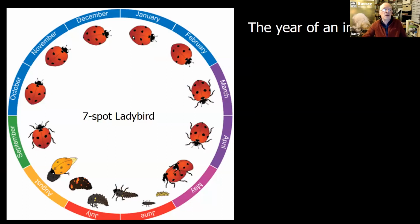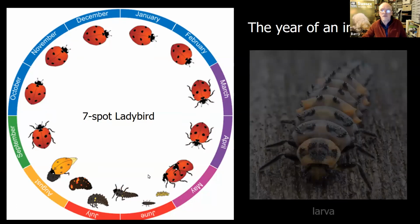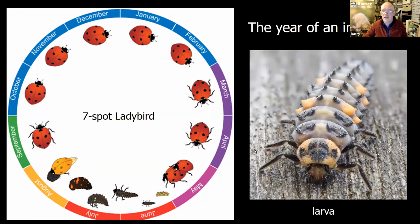So here's a 7-spot ladybird, very obviously a 7-spot ladybird for most of the year. But in the spring, they lay their eggs and then they develop into very weird looking larvae. And at all stages, they're a friend of gardeners. They're eating greenfly as fast as they can.